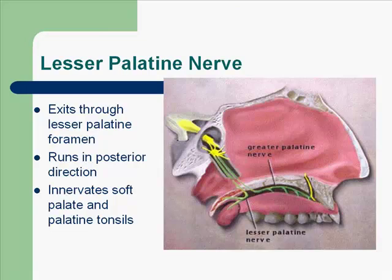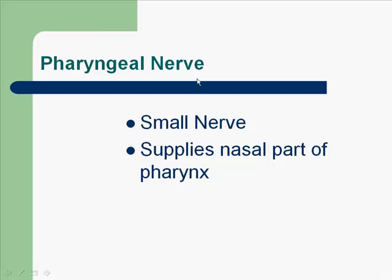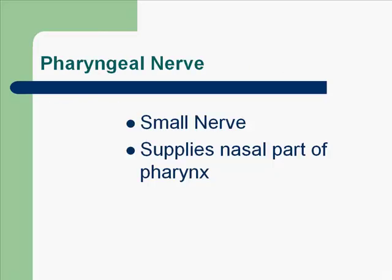The lesser palatine nerve exits through the lesser palatine foramen, runs in a posterior direction, and innervates the soft palate and palatine tonsils. I'm going to go to the previous slide and show you the foramen for the lesser palatine nerve is right here. So when you're anesthetizing this area, greater palatine, if you go to the lesser palatine, you'd be anesthetizing the soft palate and the tonsils, which is what we do not want to do. Hope you didn't get dizzy right there.